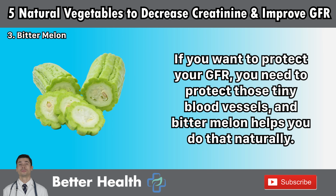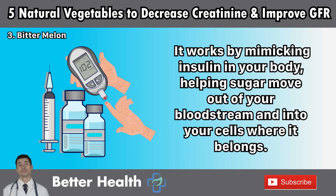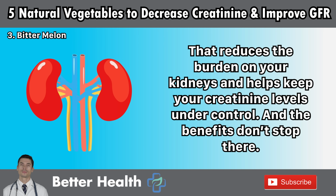If you want to protect your GFR, you need to protect those tiny blood vessels, and bitter melon helps you do that naturally. It works by mimicking insulin in your body, helping sugar move out of your bloodstream and into your cells where it belongs. That reduces the burden on your kidneys and helps keep your creatinine levels under control.